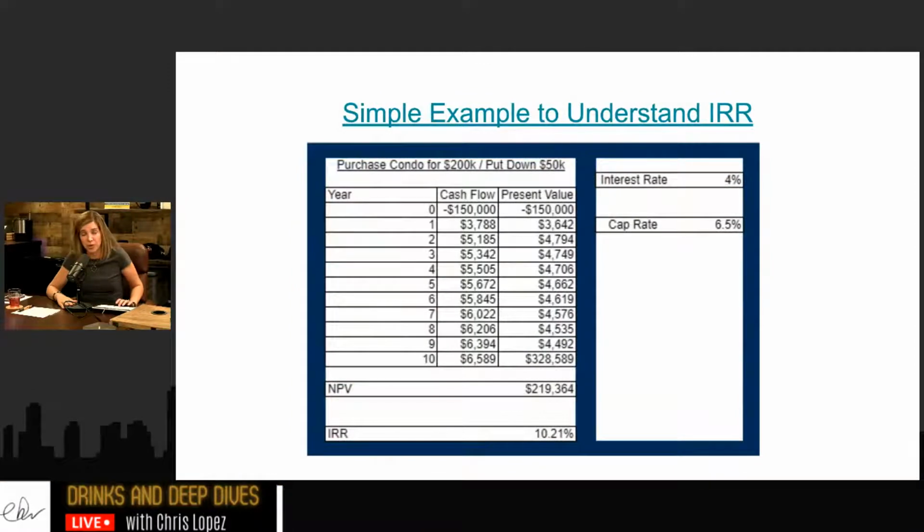So when I reran that with a negative $100,000 initial investment instead of a negative $150,000, it came out to a 15% return. So that's just an interesting way to look at what I should pay for a property. If you really want 15% back on a property, I would advise you to go find one that's undervalued, bid low on it, and try to bring it up to market rate.